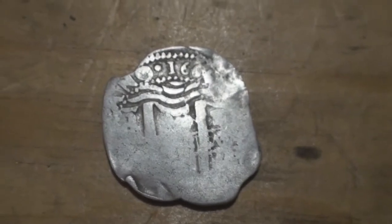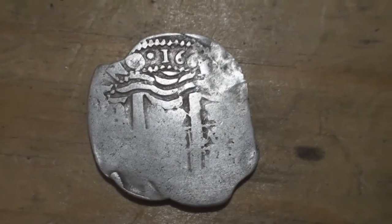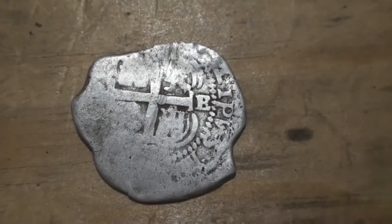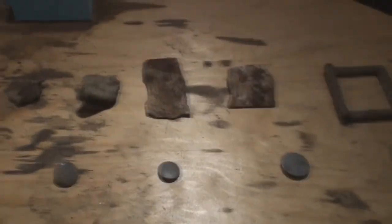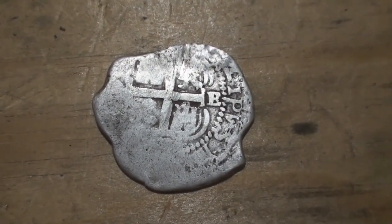So 1666. I was well chuffed when I found that. Like I said, if you know anything about these, let me know if you will, because I haven't found as much information on it as I'd like. So, okay. And there we have it. That's what we have for today. Not a lot, but a really good find. So I'm happy with it. I'm well happy with that, aren't you?